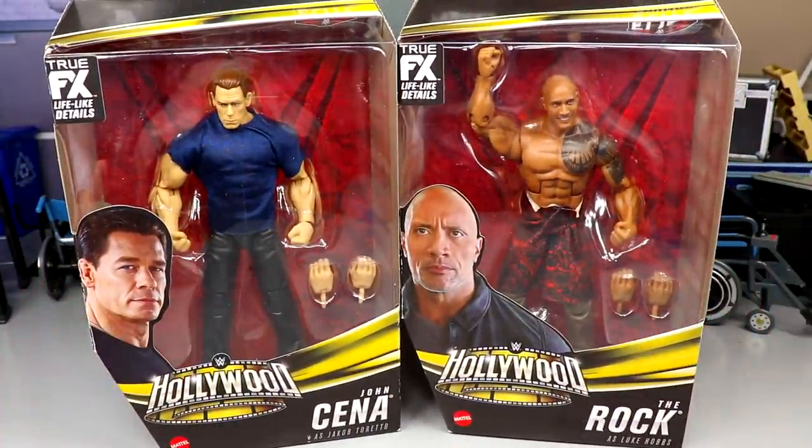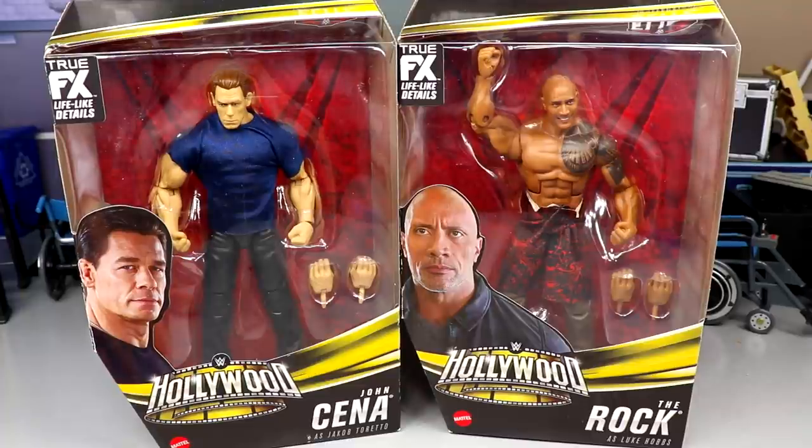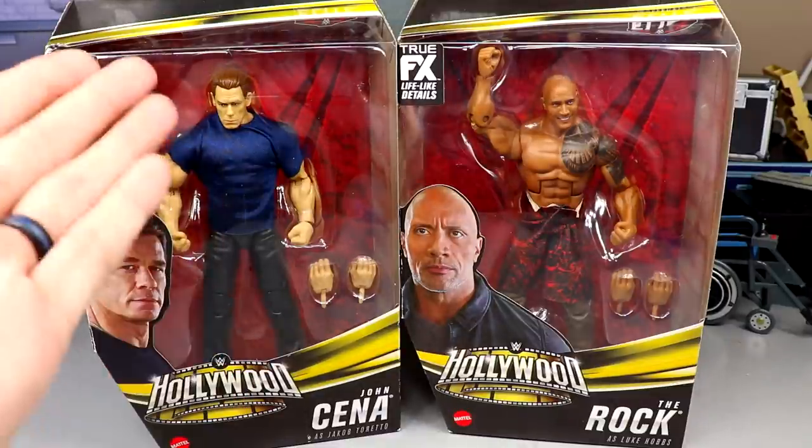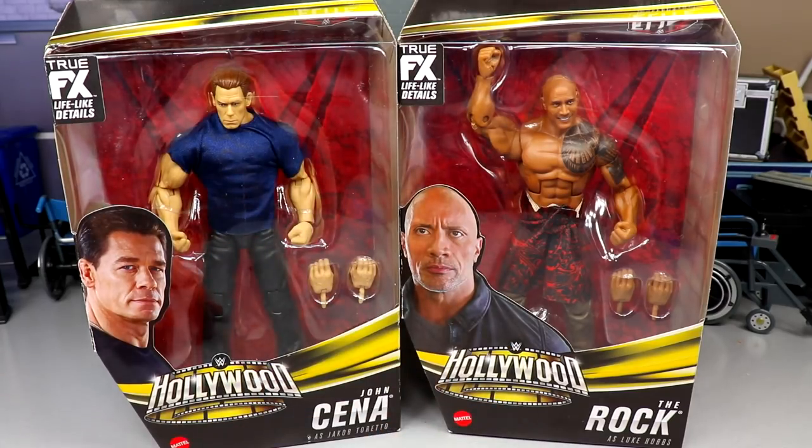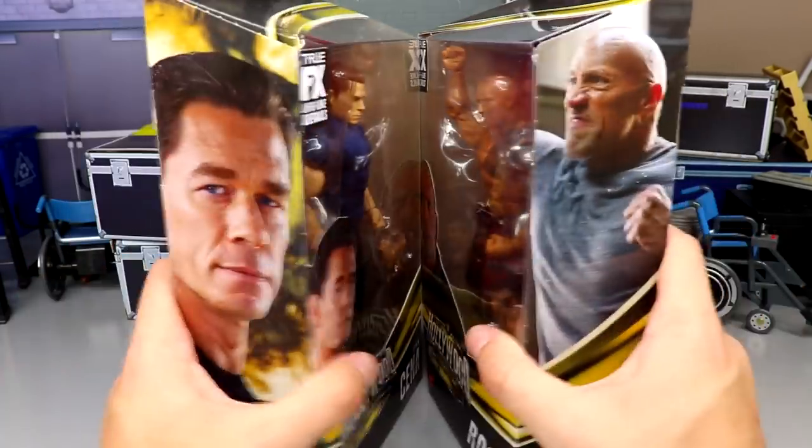Kind of pretty much WWE's two biggest stars, I'd say, over the last 20 years, right? I mean, they've cracked Hollywood wide open with their efforts. So it's pretty cool to see them in Hollywood figure form here. I've always had an idea to have a John Cena shelf specifically dedicated to only his movie roles, which I guess I can still work on now, and now I have an official one. But let's shut the hell up and crack them out of their packaging, ladies and gentlemen.